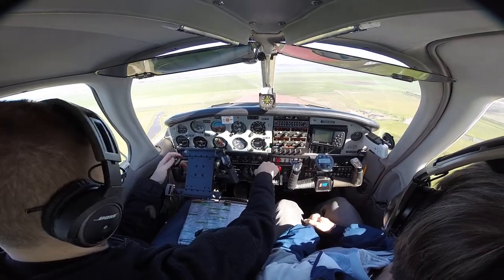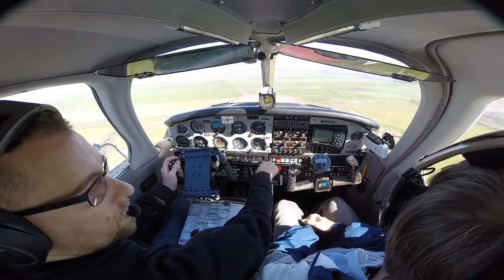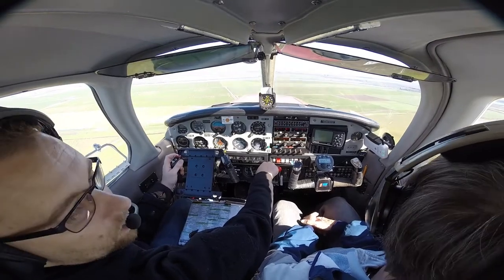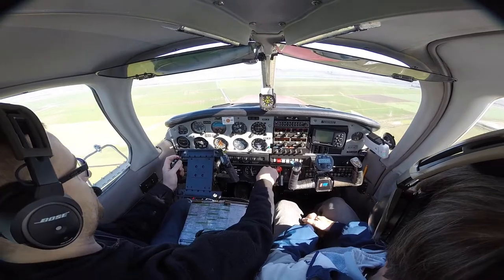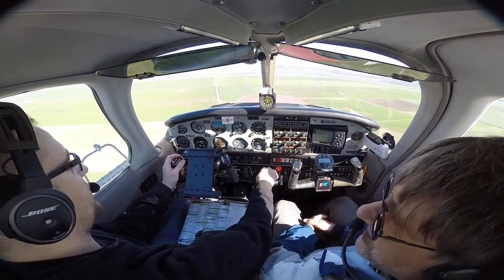Fuel pump is on, proper tank selected, undercarriage is down and welded, gear's full rich, don't have to worry about the prop, and your seatbelt is on, secure and up. Your seat is up. Yeah, most people don't know enough to recline the seat.